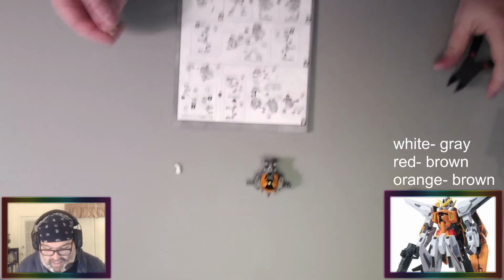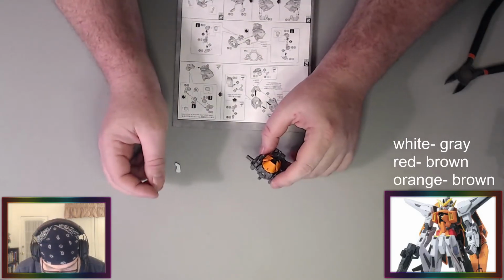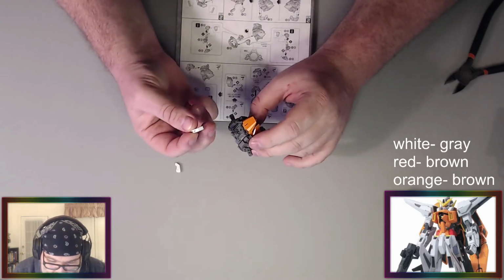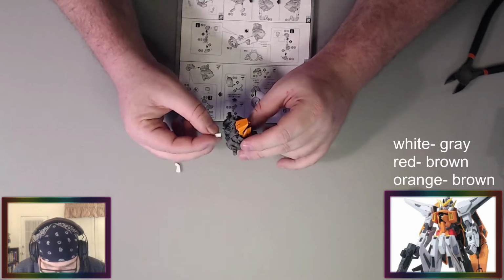I haven't quite decided. Again, like I said, I'm going to wait until I put more of this armor on here before I do any panel lining. Although I don't even probably need to do anything on this, but maybe I will.